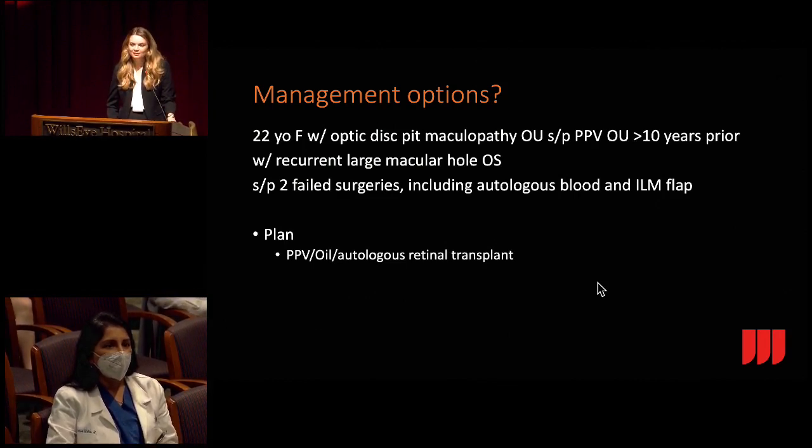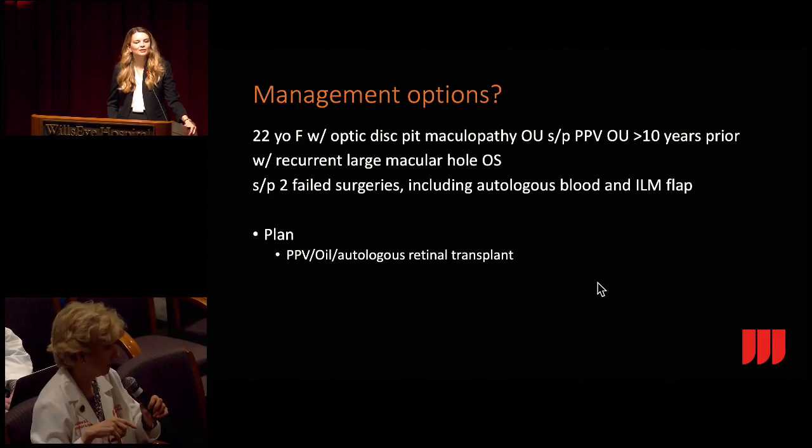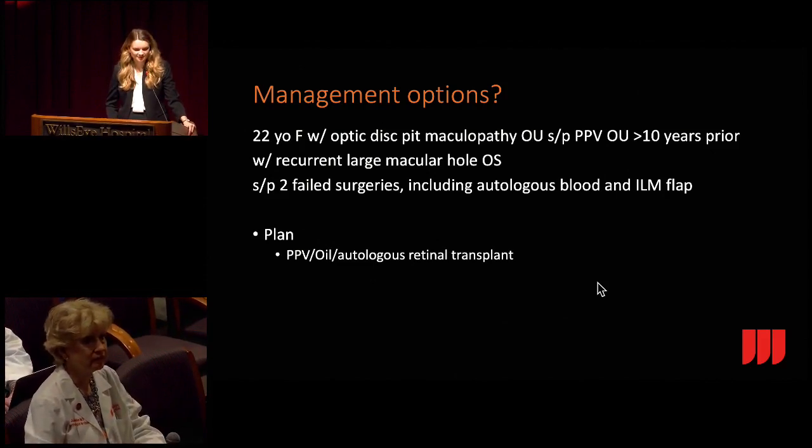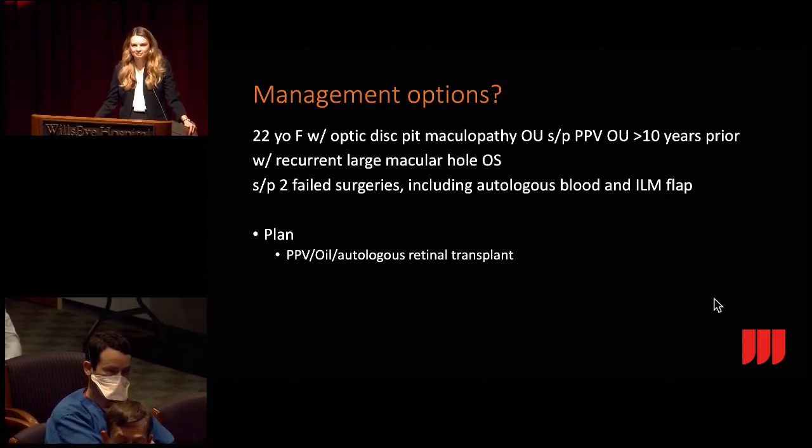Can I ask just a quick question? I'm a little confused. So the pictures that you showed originally, was that before the... Those were old pictures, from 10 years prior, after the original vitrectomy for the optic pit maculopathy. Correct. And postoperatively, the patient has a macular hole in the left eye, and the right eye has lots of laser. Yes. So it looks like probably in that left eye they peeled the ILM, which is just what you said, which is probably why they developed a large macular hole.